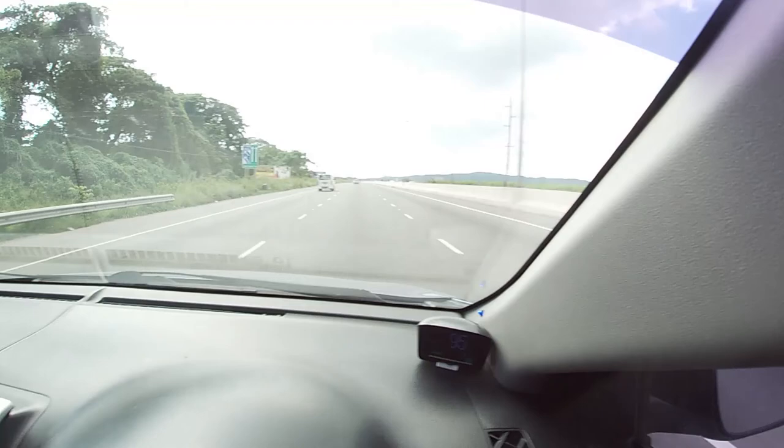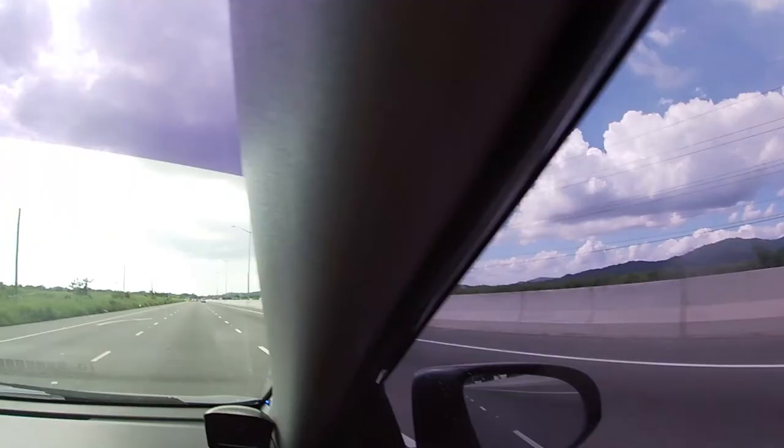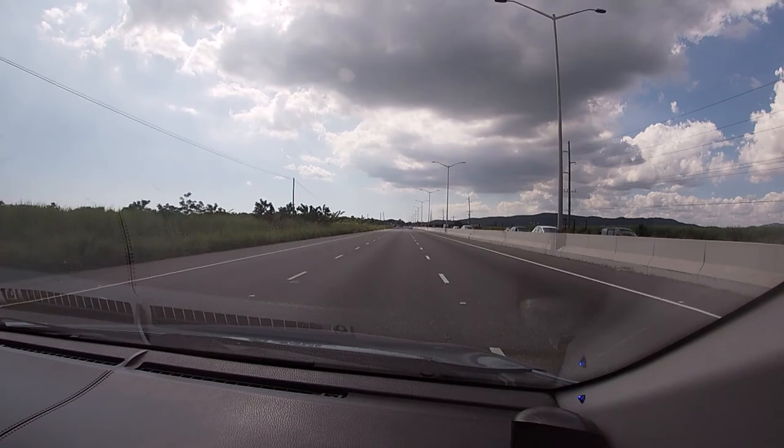Hey guys, so we're heading to Dunn's River Falls right now. We're on the Mandela Highway, newly renovated or constructed Mandela Highway. It's totally different from what it was a couple years ago, so just taking some other views.